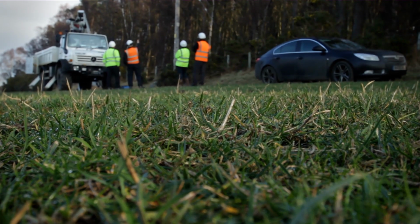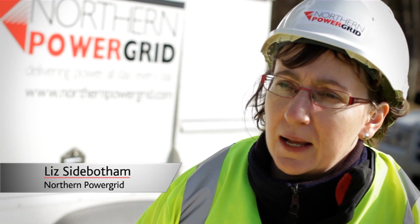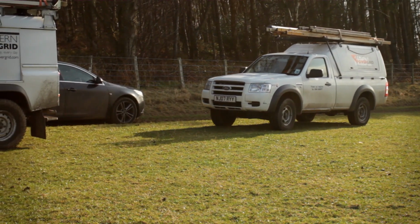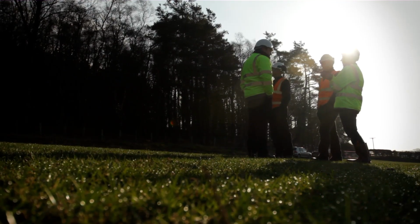The customer-led network revolution project is about how to actually operate, maintain and build a network in a way that helps facilitate the UK's transition to a low-carbon economy, particularly focusing on the electricity network. What we're trying to do is make sure the network can accommodate the low-carbon technologies and renewable generation that people want to put onto the network.